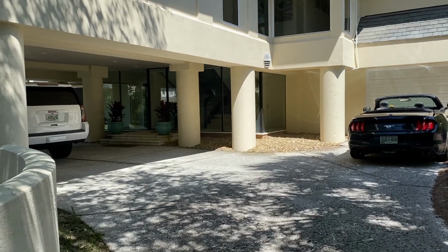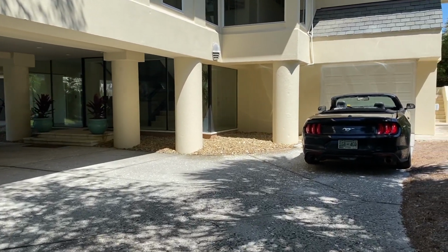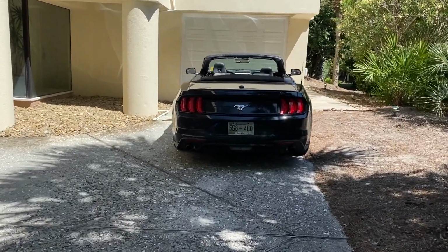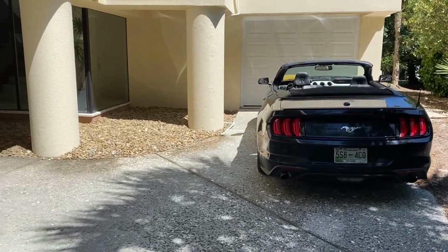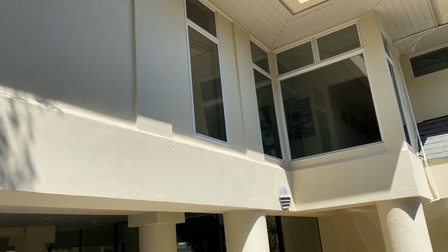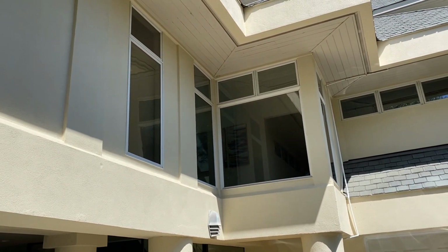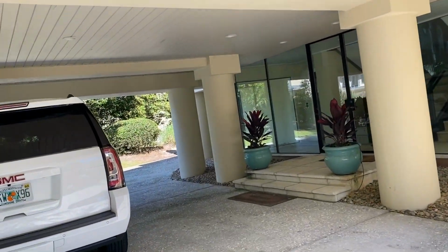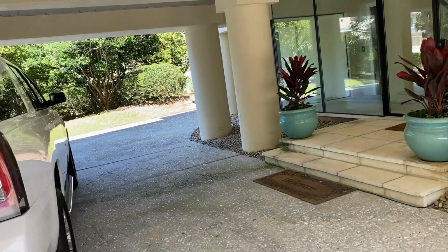All right, so I thought I would bring you from the outside in. Here's the ride we got to ride in this week. It was so much fun. I locked into that thing. So anyway, let's look up here. So let's go to the entrance. A little portico here for all of your wonderful vehicles.